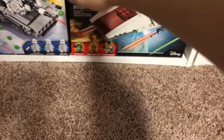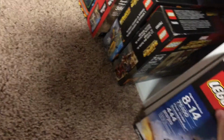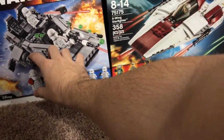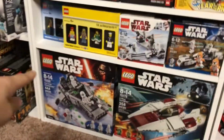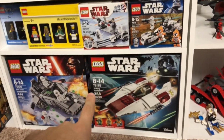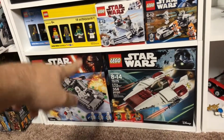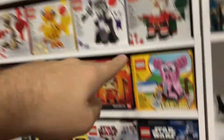Then we have some bigger sets down here, some of the more square size sets. We have, I think, 3 First Order Snowspeeders deep. That's the thing, guys, it's a little hard to show you everything that's on here, especially all this sealed product, because a lot of it is stood up that way. But again, there are 3 sets on each side. I believe there's an A-wing. And I know for a fact there's 2 other sets in there, but there's 3 First Order Snowspeeders. These are all 1 layer deep, luckily, or at least these right here.